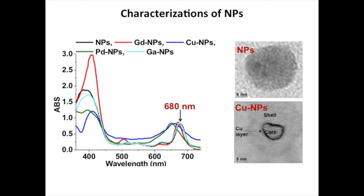First, I will show you some of the characterization data of the nanoporphyrin. After chelation with the metal ions, we can see a significant shift in the absorbance spectrum of nanoporphyrin. This is a TEM image showing that the particle size of the nanoporphyrin is around 20 nanometers in diameter. After chelation of the metal ion, in this case copper, we can see a higher TEM contrast. Interestingly, the layer of the metal is at the interface of the core and the shell of the micelle of the nanoparticle, which we call the micelle.